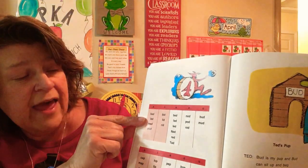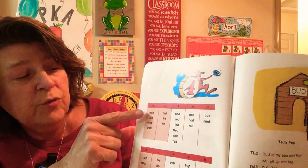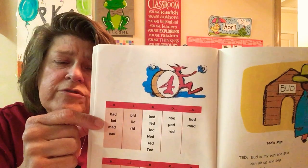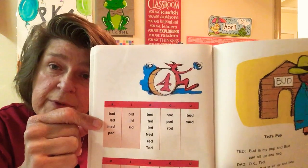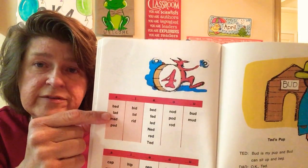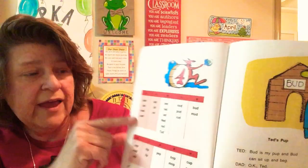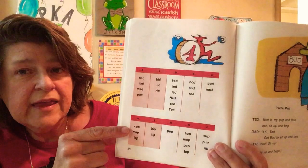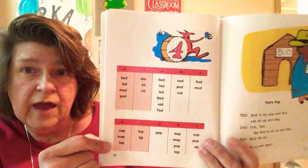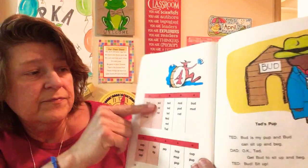Bad, lad, mad, pad. The only word here that I'd like to talk about, because we know the rest, is lad. That's an old-time word for a little boy. People used to call young boys, hey, lad, come over here. So lad is a little boy's name, kind of, how you would address him or call him, lad. Okay. Now at the bottom, cap, map, tap. I remember all those. Okay, now let's go to row I.